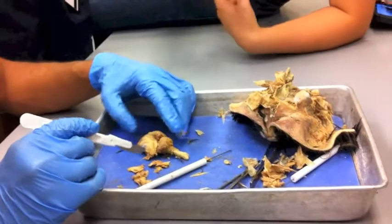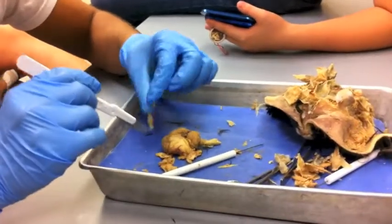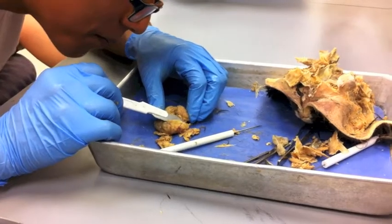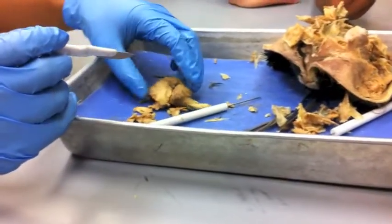So you see that space in between the hippocampus? That right there is the lateral ventricle. That's where the fluid is built up. Does the hippocampus feel the same way as the rest of the brain? It looks like it's more solid.